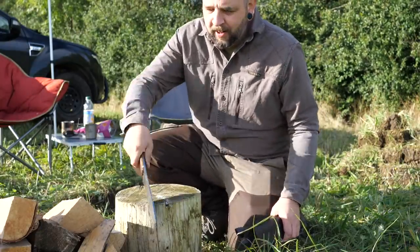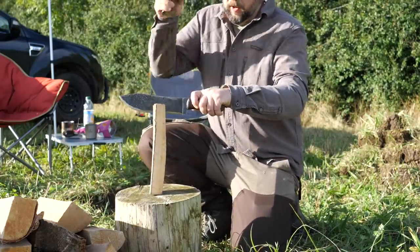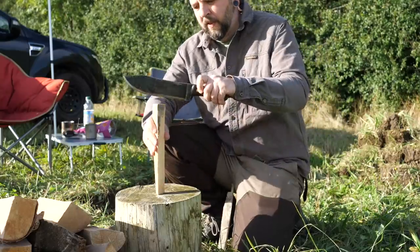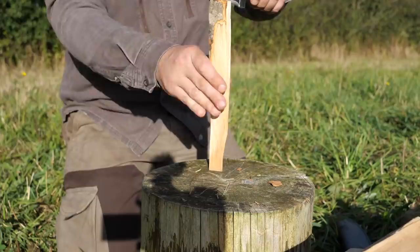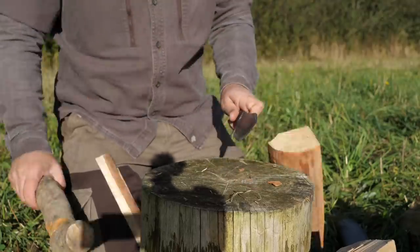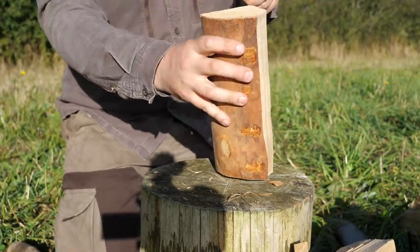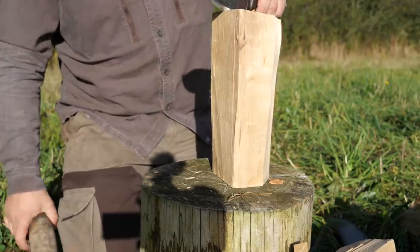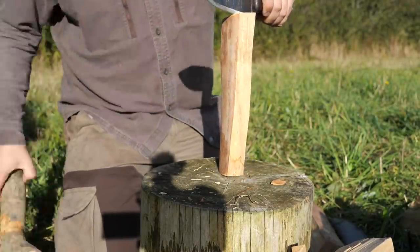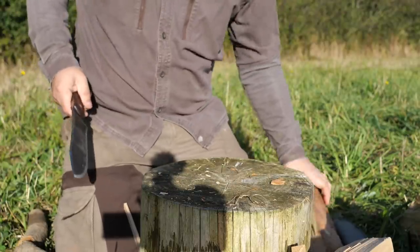I use the new Beast just to do some small bits for kindling. Definitely is like an axe replacement. Wanna go? Wanna play?